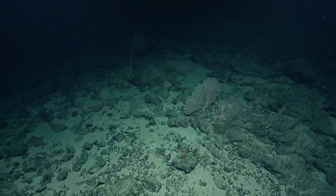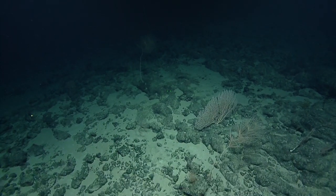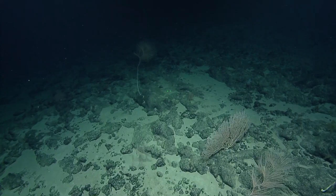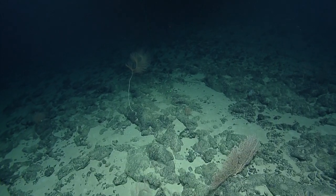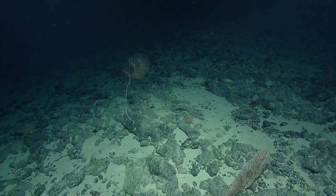Got some more Iridogorgia. Some more large bamboo corals, Jasonisis. Some Farrea sponges, Bathypathes, Chrysogorgia. Yeah, it's a pretty nice community up here.